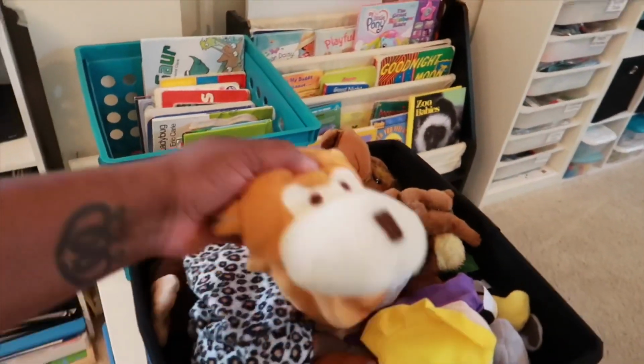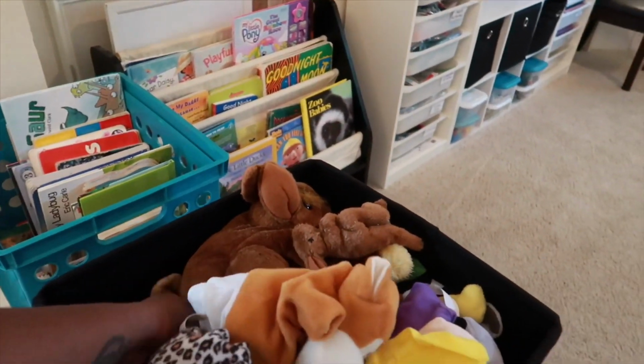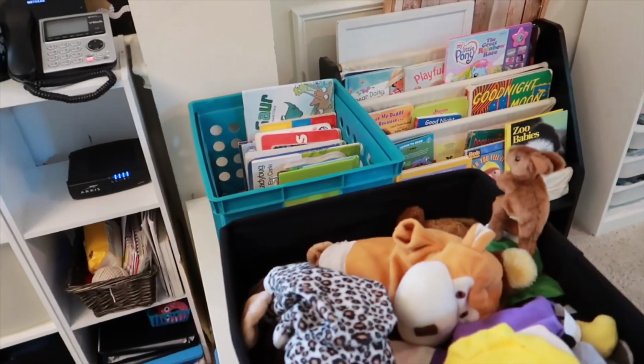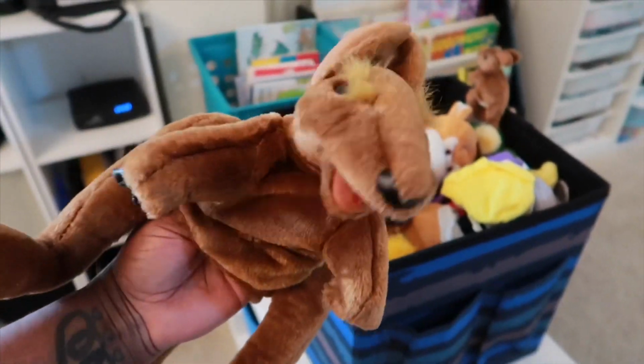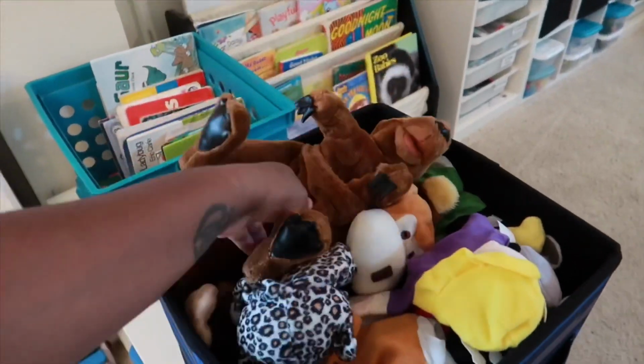Here are our puppets. Almost all of our puppets were donated by a great friend of mine, Maureen. She used to be a home provider and started to work with me, and she brought us a whole ton of puppets. This is one of our kids' favorites. Hello. Hello, I'm Kangaroo. And Kangaroo has a little pouch for her Joey.